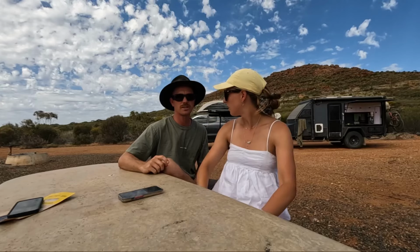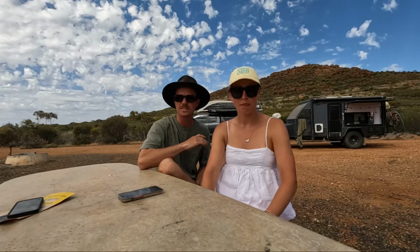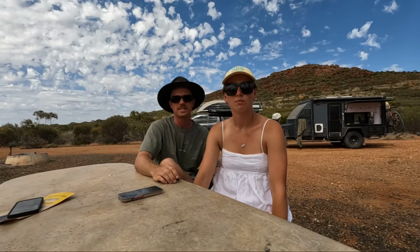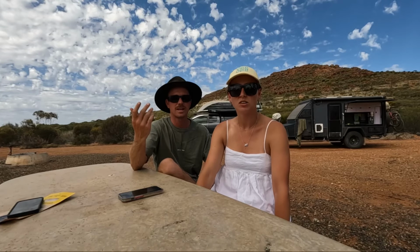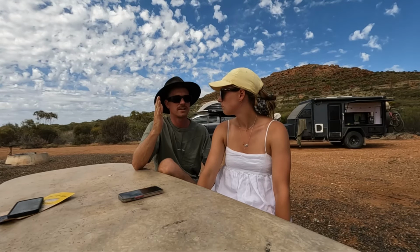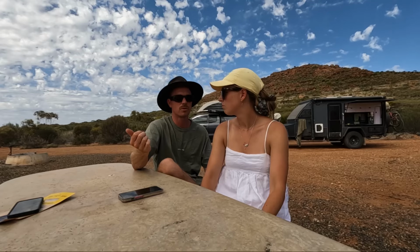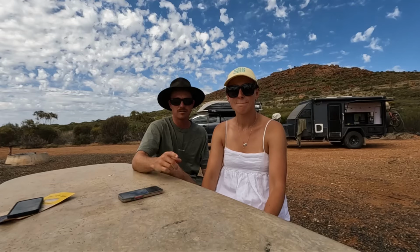Tip 4, check the wind, especially if you're towing a caravan, and as all caravanners know, headwinds are horrible. They'll kill you. It can get very, very windy. If you're travelling west and there's a big westerly wind, I'd probably stay in Penong another night and hang out at Cactus or whatever. You're driving just straight, flat west, and if you've got a headwind, you're just going to chew fuel. It's a waste of money, especially with the price of fuel on the Nullarbor. But if you can get a tailwind, bonus.